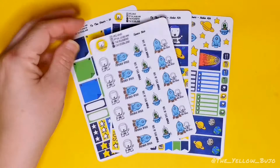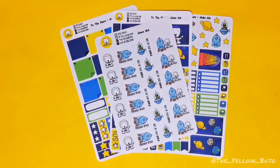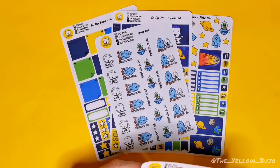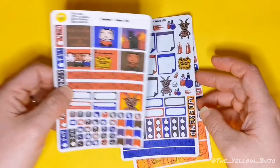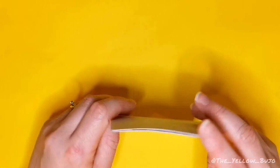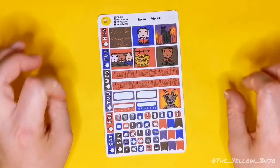At some point over the next week there will be another release. This is to celebrate one of my favourite TV shows of the last couple of years. And this will come out, I may as well show you now, at some point next week as well, maybe next week or the week after. This is my Sabrina kit, which celebrates the new release of the next season of The Chilling Adventures of Sabrina. If you haven't seen it, and you like a darker take on things, it's really good.